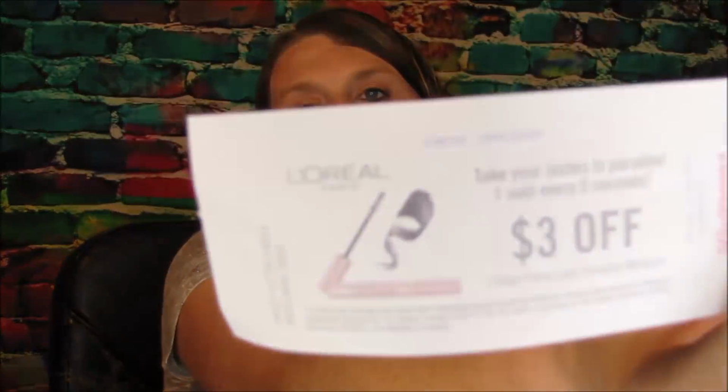I ended up getting that $1 register reward, and then I also got that $1.99 register reward. Now, I also got a third one, I don't even know what happened to it. It was on here, now it's gone. Oh, here it is. I ended up getting a $3 off L'Oreal Paris Lash Mascara, which doesn't expire until September. So I'm going to see what deal I can use with that. But yeah, I got the $1 register reward and the $1.99 register reward.